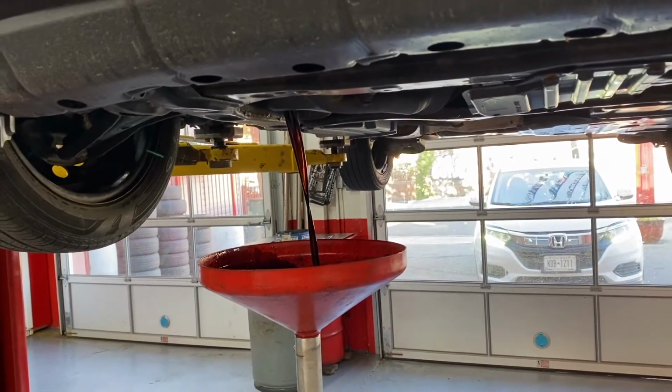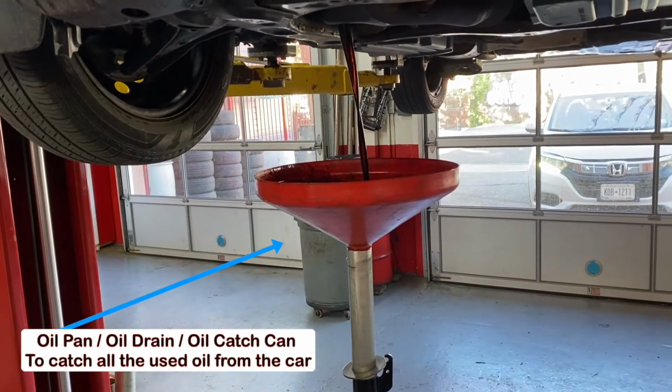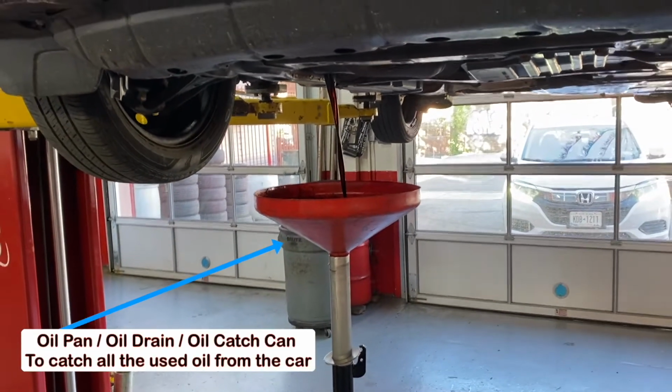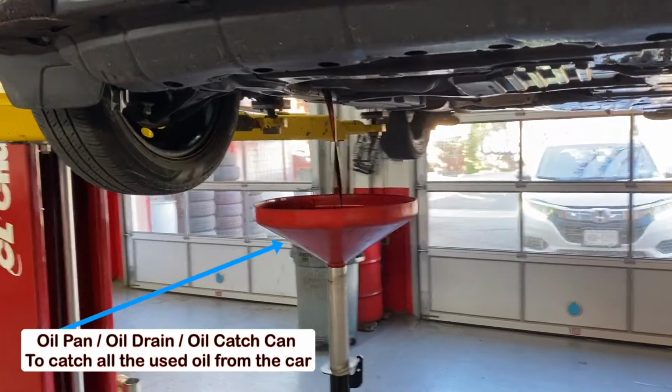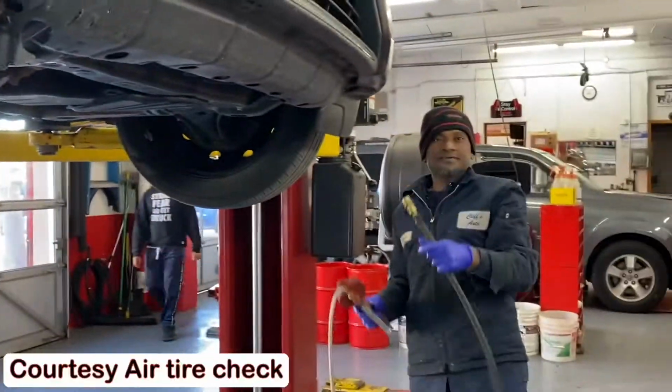That's why I get my oil changed here. They have their oil pan and drain it down so I don't have to buy it and I don't have to worry about disposing of the oil. We are going to put some tire pressure in now. All right.